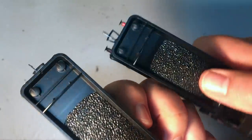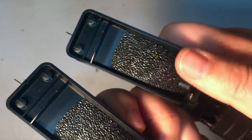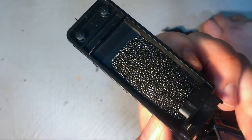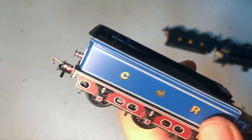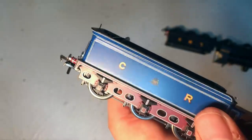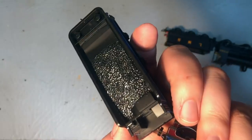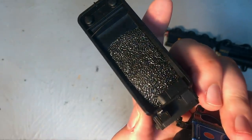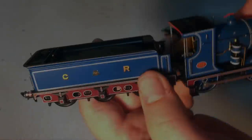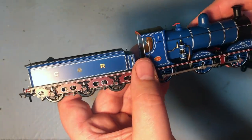And again, let's just compare the two. Do we have any detail differences? No, they are absolutely the same. But you can also see that flared tender top. The shape has been captured perfectly. The way it just flares out and sort of tumbles home over. Really, really nice. My personal preference is to this Caledonian Railway livery, it has to be said.